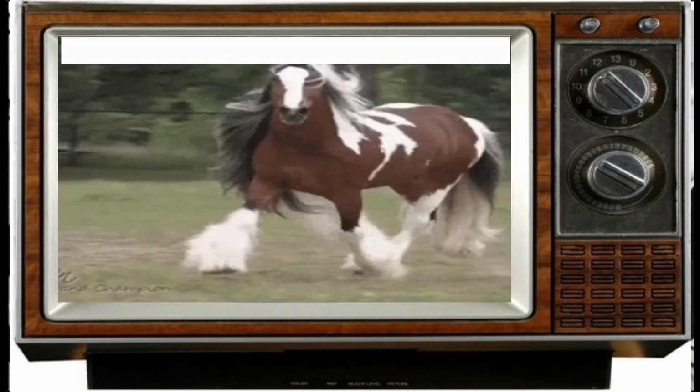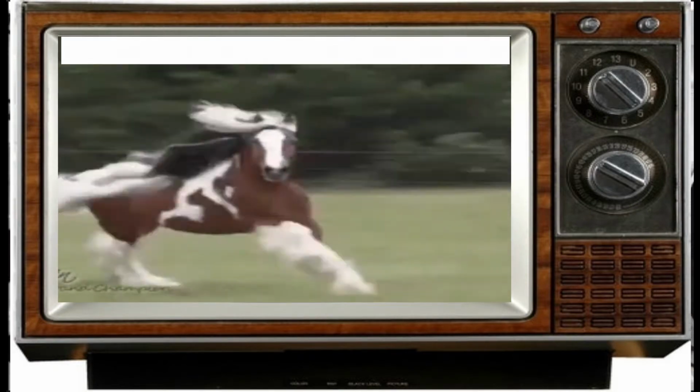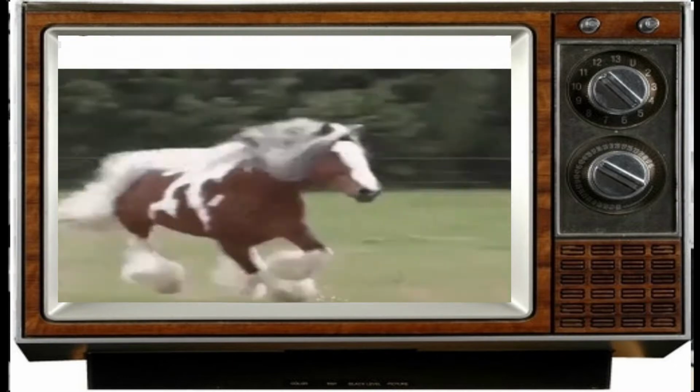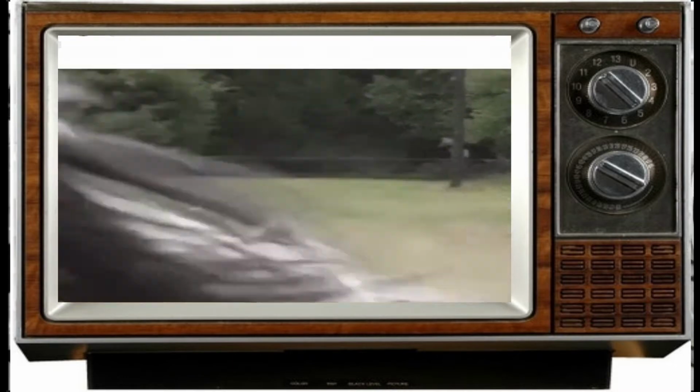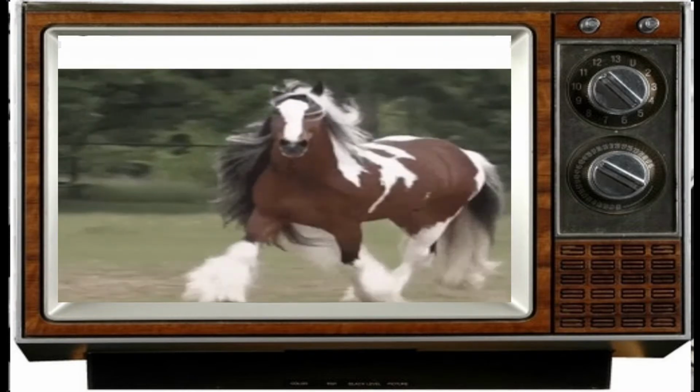How about this one coming up here? Look at this beautiful horse. What do they call those there? I can't think of the name of those horses there. But anyway, they're beautiful. Look at this. Look at the flowing hair in there. I can't think of the name of the horse. Well, maybe you guys know. I figured offhand.